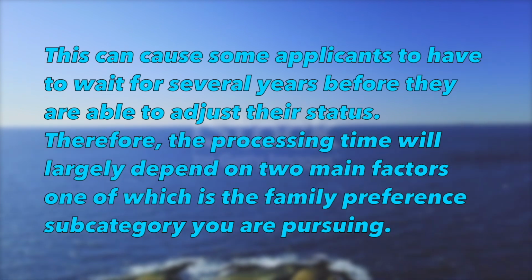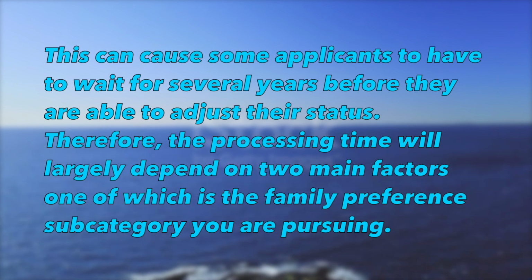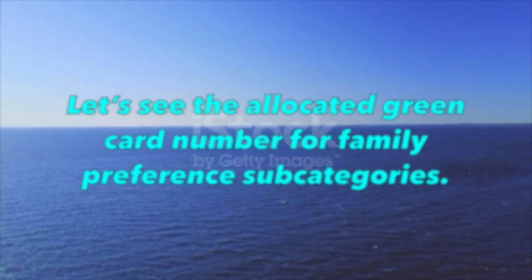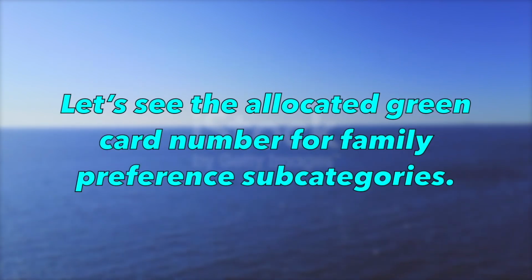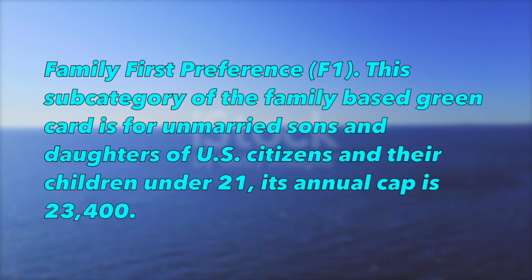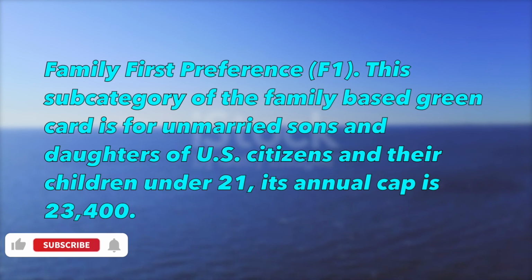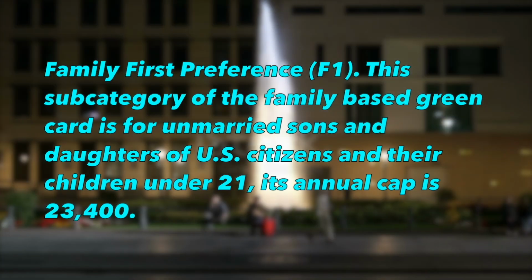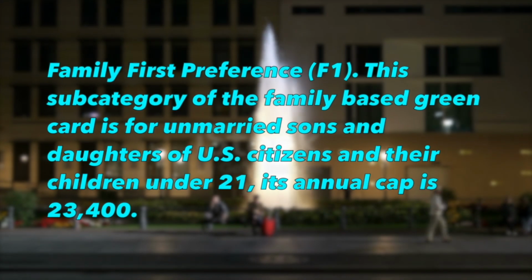Therefore, the processing time will largely depend on two main factors, one of which is the family preference subcategory you are pursuing. Let's see the allocated green card numbers of family preference subcategories. Family first preference, F1. This subcategory of the family-based green card is for unmarried sons and daughters of U.S. citizens and their children under 21. Its annual cap is 23,400.